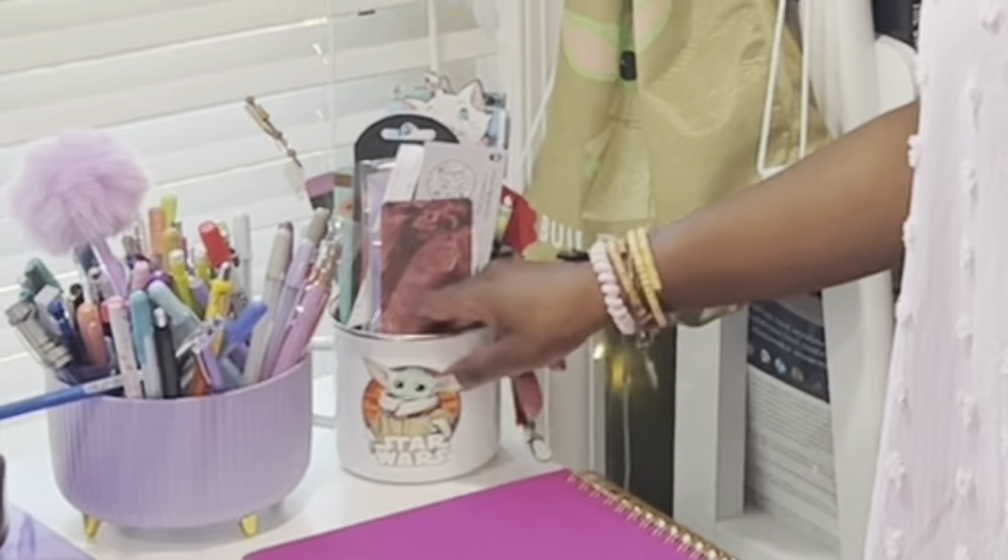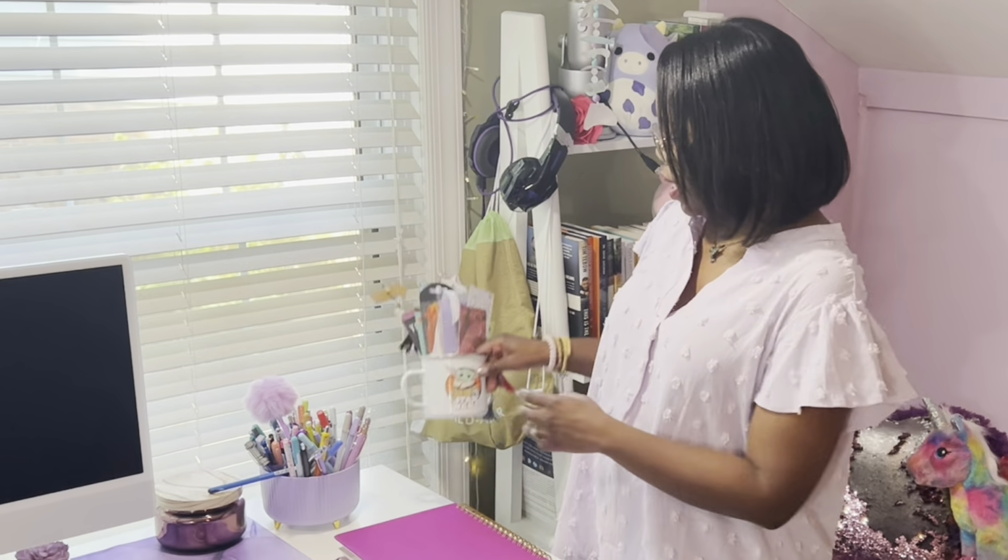So of course, I don't even remember where I actually got this from, but it is a lot of fun, and this is where I put all of my bookmarks in. And I love creative, cute little bookmarks because honey, we gotta have those things. We gotta do our reading too.